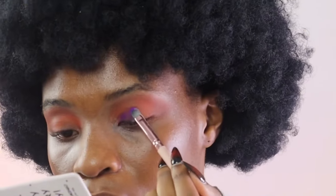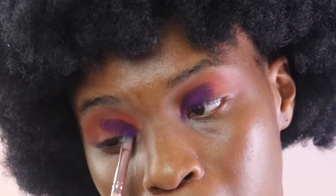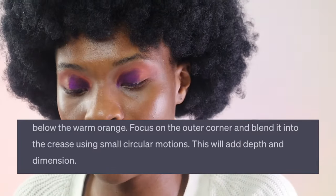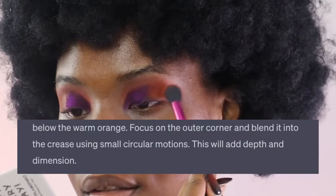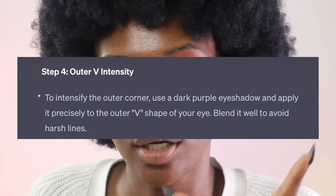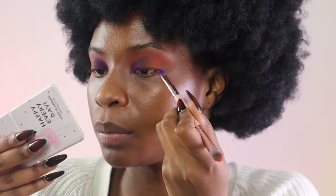Guys, this was going so well until I realized ChatGPT never told me to use a concealer underneath this as a base. It meant my eyeshadow ended up looking like this. Okay, it's then saying to go back in with the orange and kind of blend it in, so that's what I'm gonna do. Now it's telling me to go in the outer corners with a dark purple. I'm gonna go in with the same dark purple right here. And we're gonna blend it in.